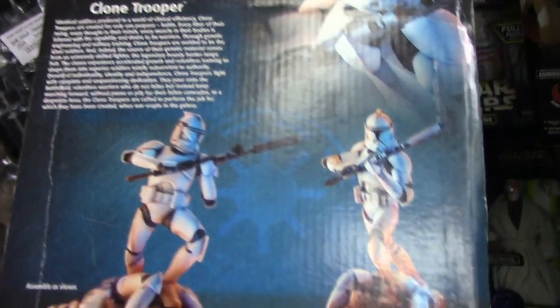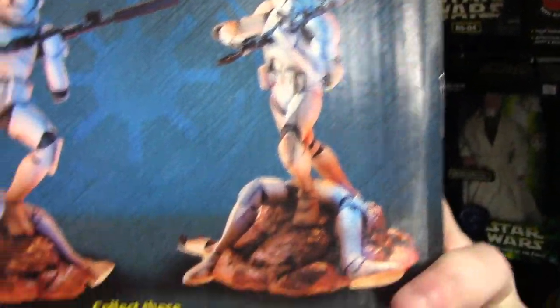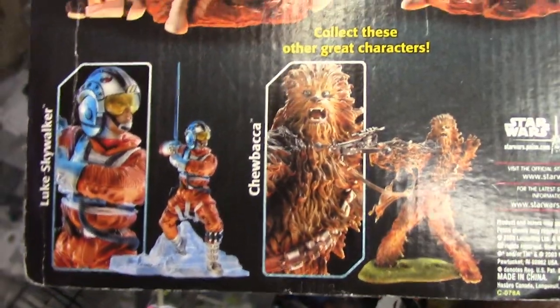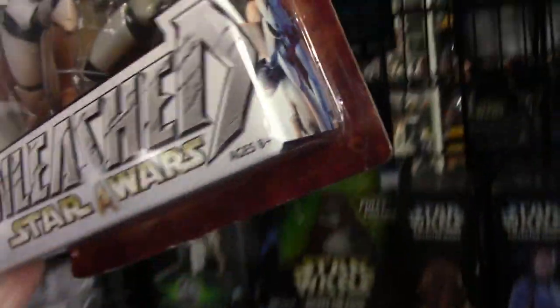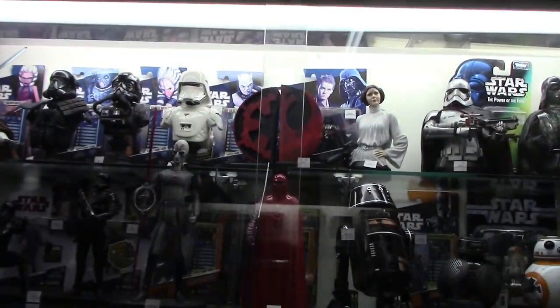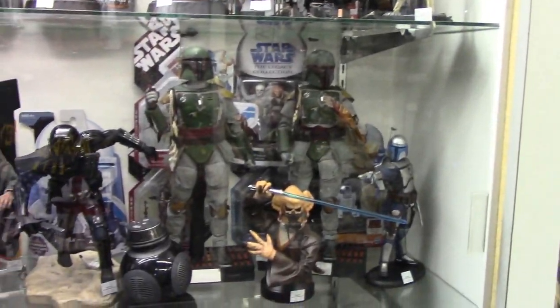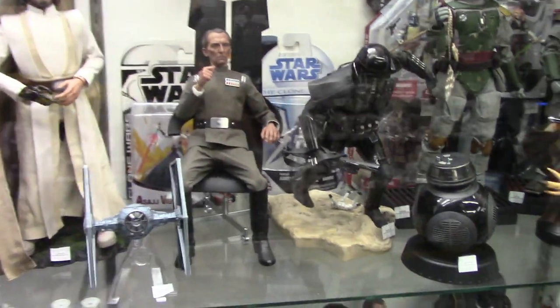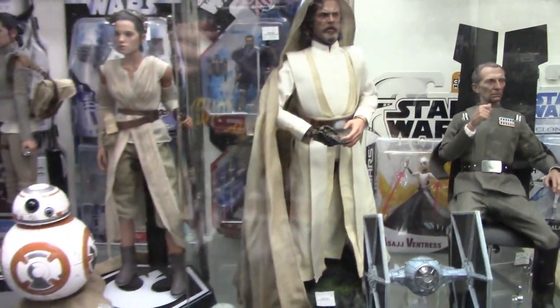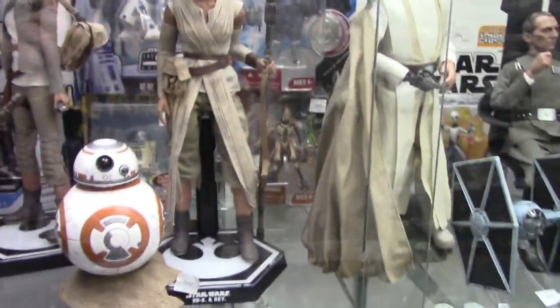It happens to be a clone trooper in this pose. You can't really pose them anywhere else. It's stuck in this pose, which I'm all right with. The other ones available were Chewbacca and a Luke, which looks very, very cool. And then they have their stuff behind glass, more stuff. These are more statue-esque pieces, or they could be like a Hot Toys where it's posable, usually in a 1/6 scale.